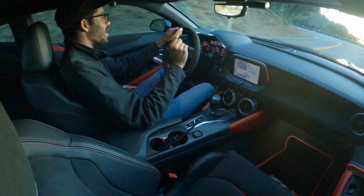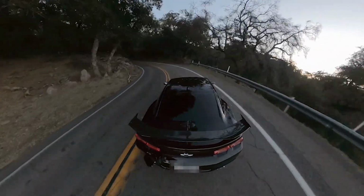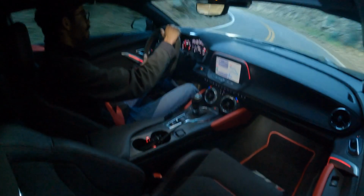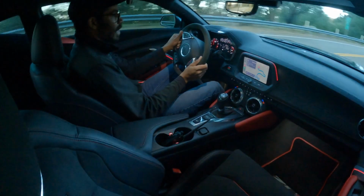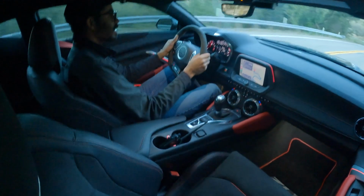But what you do get when you change the modes in this car is a difference in steering and transmission feel. So the steering is going to tighten up a bit in sport and even more in track. The transmission is going to be more vocal. It's going to downshift more when you brake. It's going to upshift a lot later in the power band because it knows that you're trying to go after it.